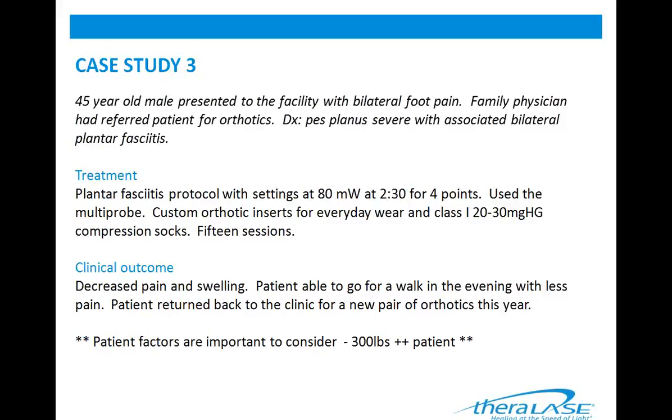Case study number 3 is a 45-year-old male that presented to our facility with bilateral foot pain. He was referred to our office by his family physician, and he'd been recommended for orthotics. So after doing our exam, I diagnosed the patient with severe pes planus with associated bilateral plantar fasciitis.